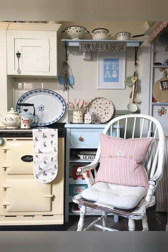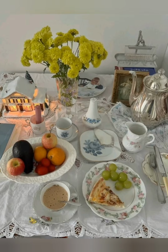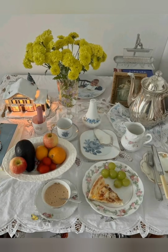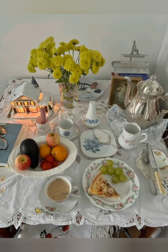Install a butcher block countertop. Especially in kitchens, it adds warmth and a farmhouse feel. Pairs beautifully with white cabinetry and vintage hardware.